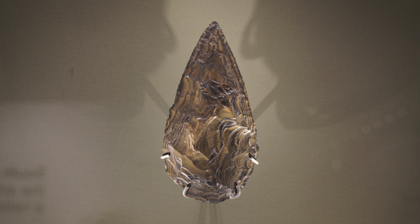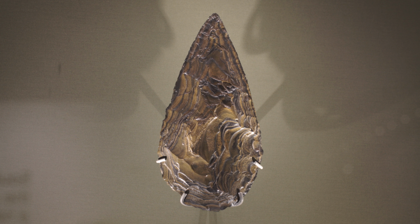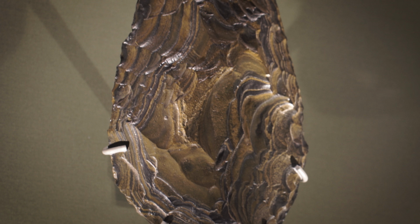One of the objects we've got here is a beautifully thin teardrop hand axe. And we actually found out during the course of the exhibition that it wasn't made by human beings. It was made by a Homo ergaster, which is an early human ancestor, and it's 1 million years old. All these things just blow my mind. It's our first example of manipulated art.